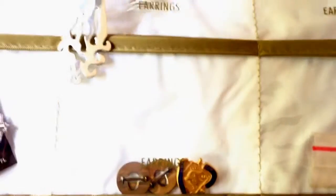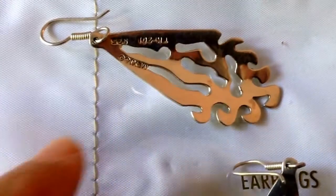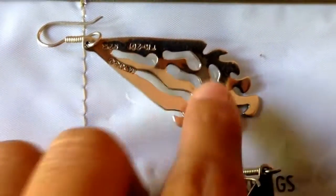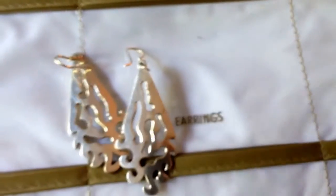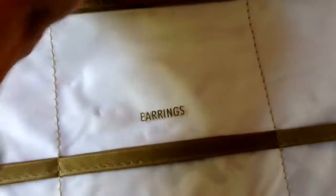So the things I got from the tub first were these earrings, and they're pretty heavy. They are marked sterling. So they're marked on the back right here. 925, it's upside down, but it says 925 Mexico and I guess the maker of it. But these are pretty heavy sterling dangly earrings. These were marked $5, so I just got those.